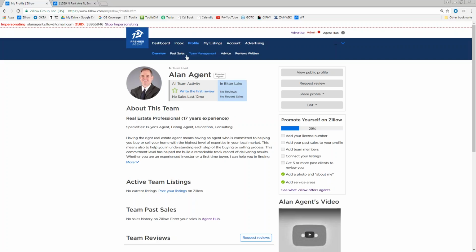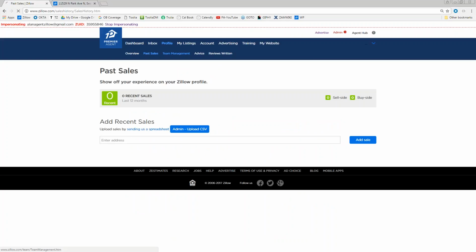So from the profile page, we're going to click on Past Sales up in the menu at the top here. And then to add a sale, either a buy side or a sell side, you'll come in here and first enter in the address.